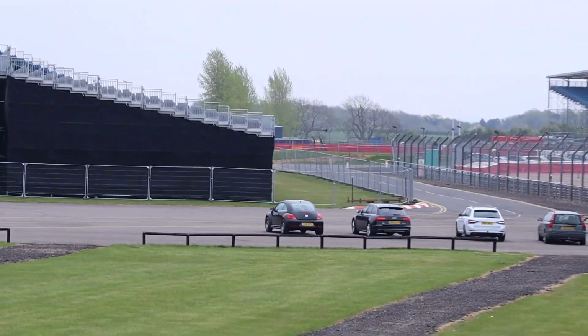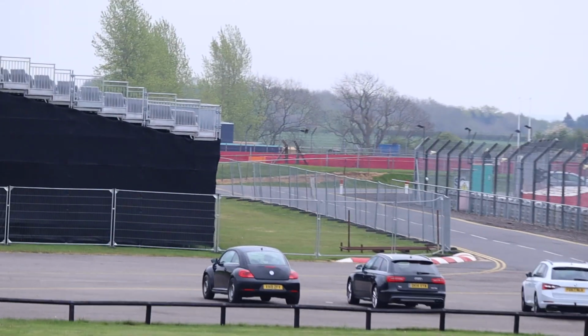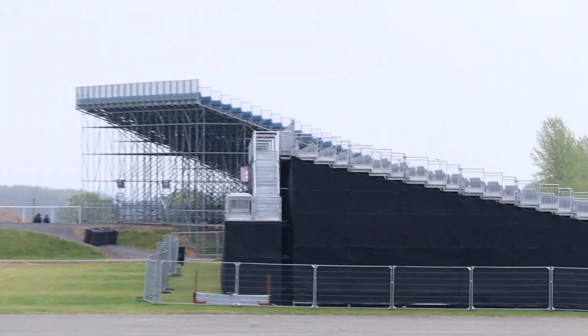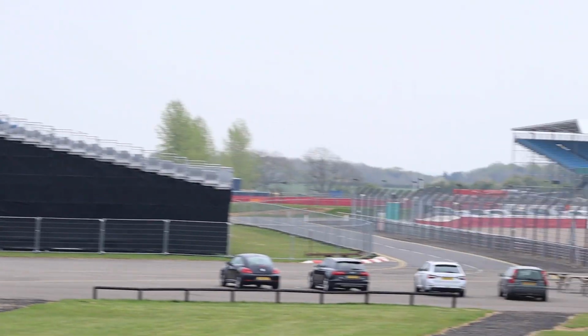Last time we were in Silverstone, that's exactly where I parked my car. In the show, right there, on that grass, right in front of that massive stand that's now there. Crazy.